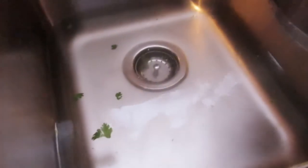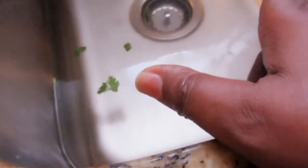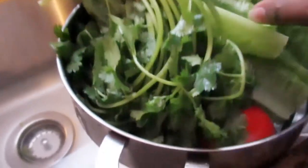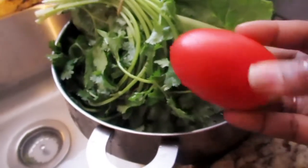So this is the water after I put all the vegetables in, well, my salad mix in. Everything looks really fresh and green and red, so red. It looks so juicy and good to eat.